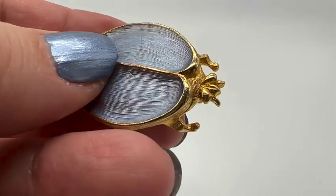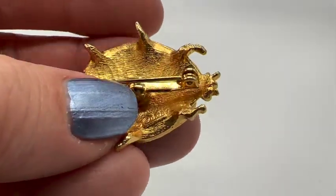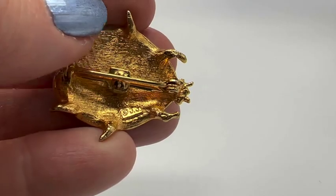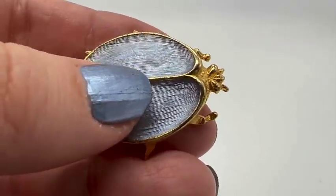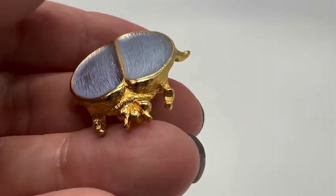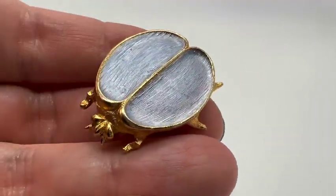First up, we have this lovely scarab pin. Believe it or not, this is JJ. I think this is very interesting. I love the color. It's the same exact color as my nail polish. Isn't that pretty? I think that's really different.